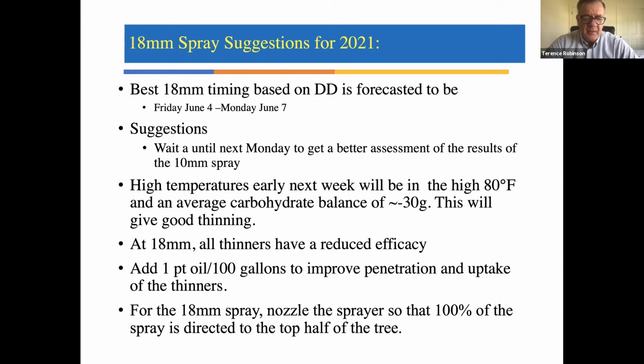Now, when we spray at this late timing, most of the time the bottom of the tree is going to be over thinned or we'll just have the perfect crop load. So we suggest that you just simply turn off the bottom half of the bank of nozzles. Only spray the upper half of the tree.